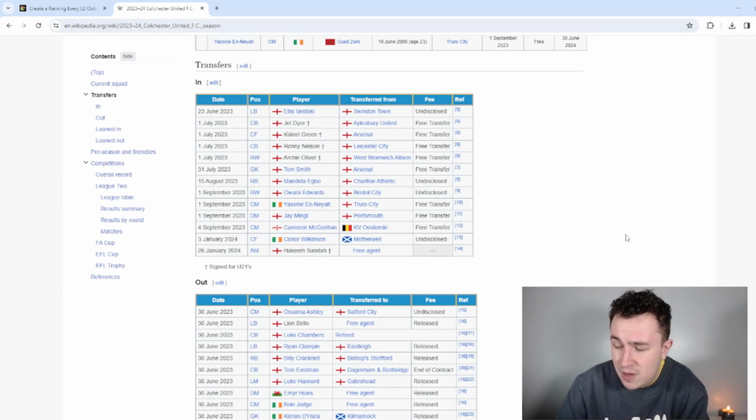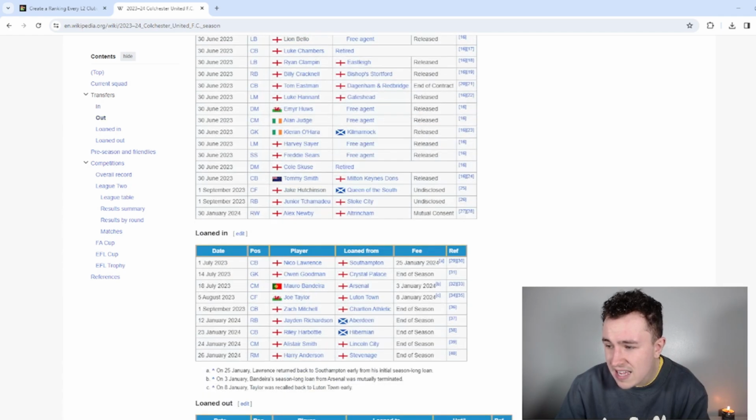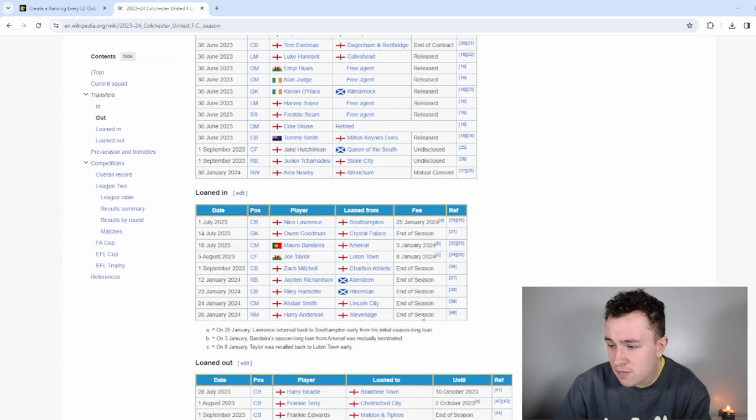He was the only permanent deal that came in, but Connor Wilkinson, if he can stay fit at this level, is a pretty decent signing, to be honest with you. In terms of their outgoings, nothing really too significant apart from Newby terminating his contract, but he'd been out on loan, I'm pretty sure, for the majority of the season so far. In terms of obviously a major departure, Joe Taylor being recalled by Luton Town to go to Lincoln City was a big blow, but I certainly think some of their signings that they've made on loan are pretty decent.